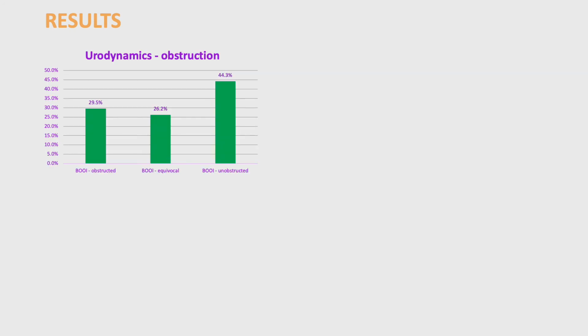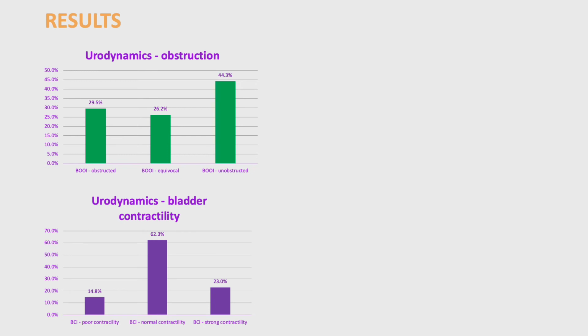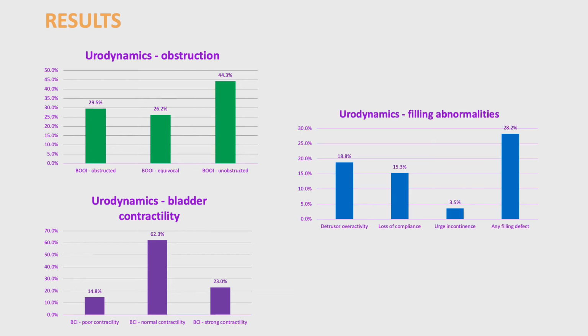Coming to the results of our urodynamics, 29.5% were found to be obstructed and 44.3% were found to be unobstructed. 14.8% had poor contractility, 62.3% had normal contractility, and 23% had strong contractility. We look at filling abnormalities. 18.8% were found to have detrusor overactivity, 15.3% loss of compliance, 3.5% demonstrated urgent incontinence, with overall 28.2% demonstrating some form of urodynamic filling defect.